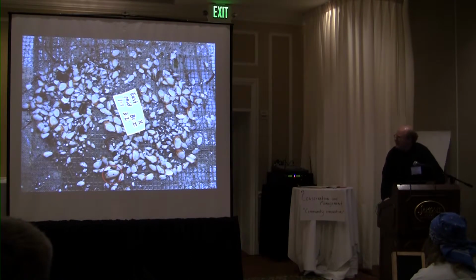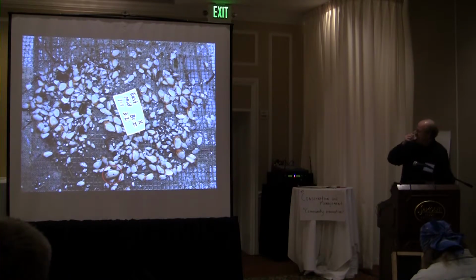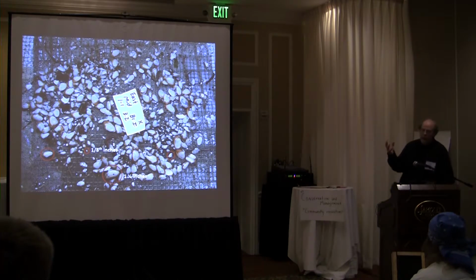One of the things that you should notice, and I'm going to point out on this slide, is that we get a whole variety of different sizes of clams. We get clams that are big, we get clams that are small. The big one's about 1.25 inches. The smallest one is less than 1/8 of an inch. So I'm interested in why we have so many different sizes of clams. That was really the question.